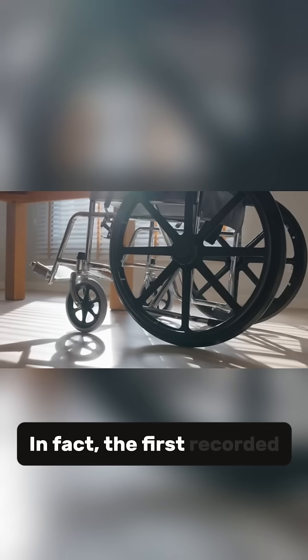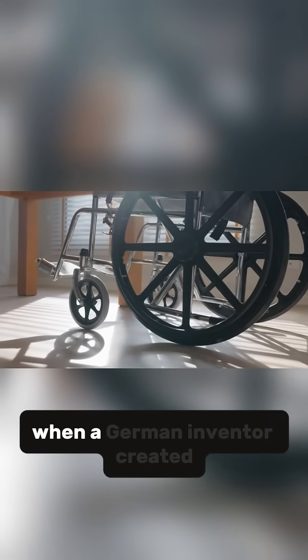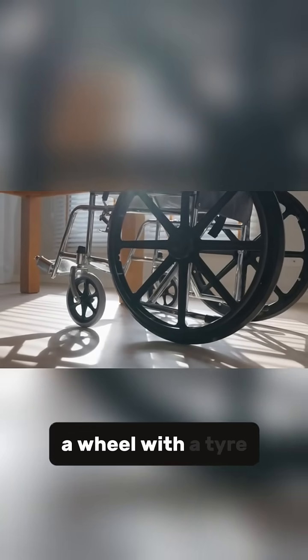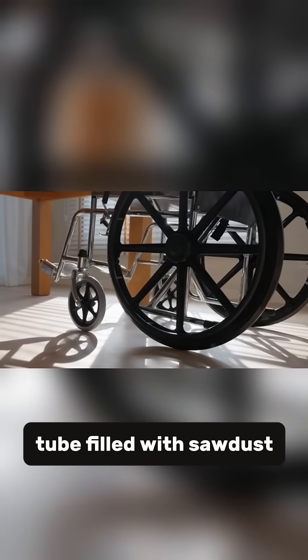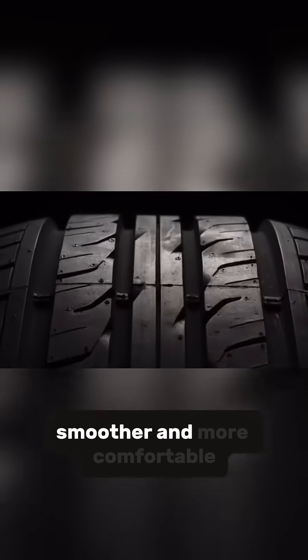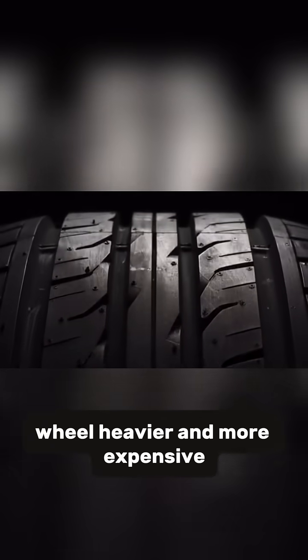In fact, the first recorded use of a tire was in 1617, when a German inventor created a wheel with a tire made out of a hollow tube filled with sawdust. This made the ride much smoother and more comfortable, but it also made the wheel heavier and more expensive.